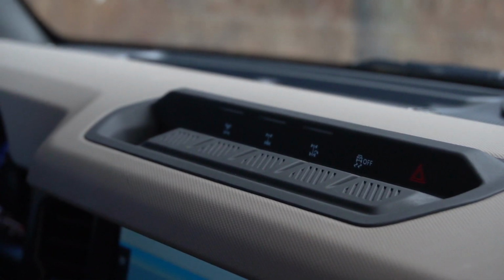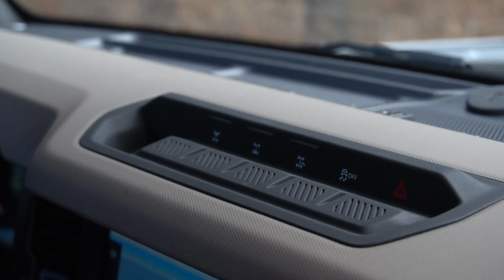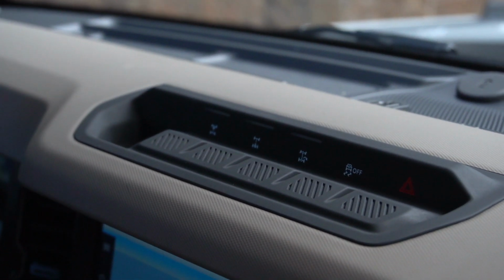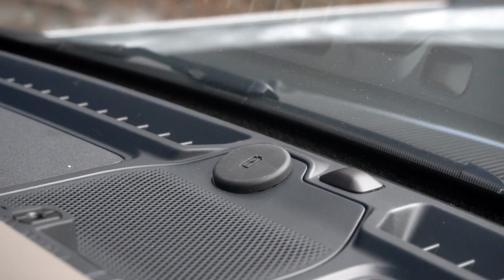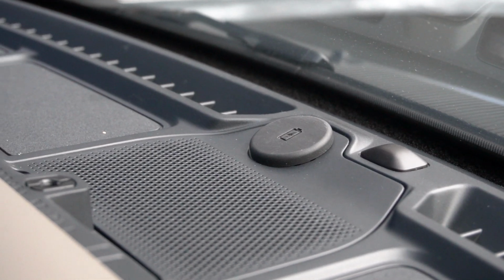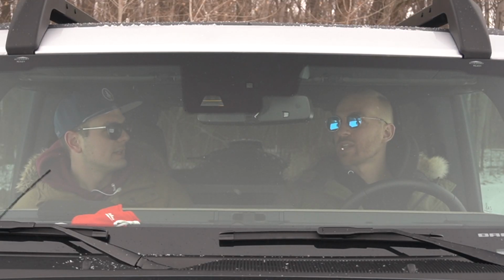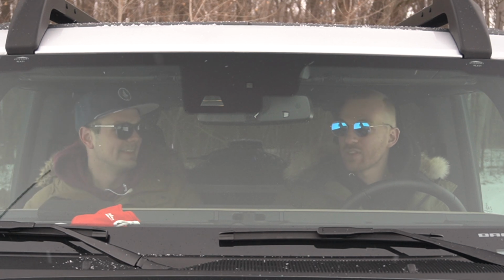Right above it, you've got your toggles for your front diff lock, rear diff lock, trail turn assist, which you'll demonstrate in a minute, traction off hazards. But then you've got your influencer package up here, where you can mount a GoPro. You can get an optional rail up here where you can mount a camera, and then you've got charging up there as well. I mean, yeah, it's awesome. They really thought of a lot of things with this.